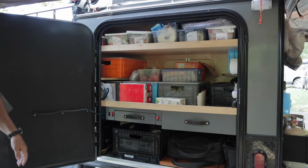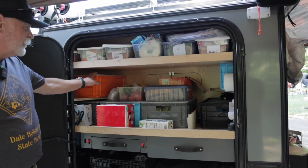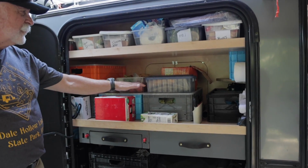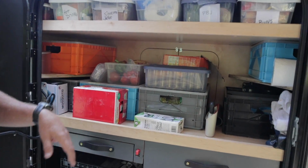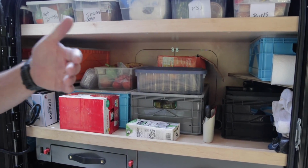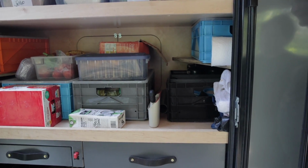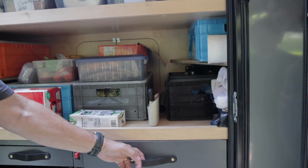I think you had a Cydio box in yours, so I moved over to Cydio boxes, and everything is organized in those more than what we had. All different sizes of Tupperware. You're a little bit more uniform now. A little more uniform, yeah. But then we added a drawer here.